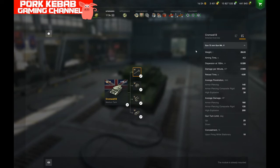So we have a 75mm gun on this vehicle, with penetration 145mm on regular shells, 202mm on premium, and 38 on high explosives, which is quite good penetration on tier 6. It is very good penetration, to be honest. Alpha damage is 160 on the regulars, 135 on premium, and 200 on high explosives. Also for a medium tank it is a typical value on tier 6.